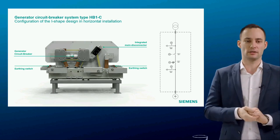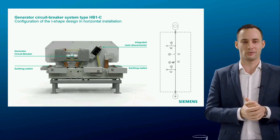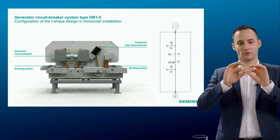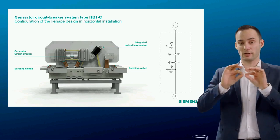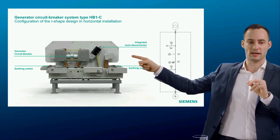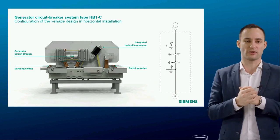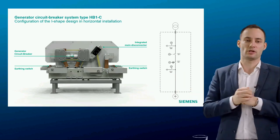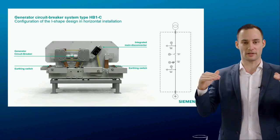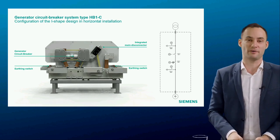So you will see here what we are calling the I shape, and I refer to this all along my presentation. I shape meaning that you have in the same axis the generator circuit breaker and the line disconnectors. So that's what you can see here. In the same axis, the x-axis, you have your GCB and your line disconnectors. And then on both sides, we have the earthing switch. So in this configuration, we have the I shape, which is then installed on the frame for horizontal installation. Of course, as I mentioned earlier, we have two different types of installation.